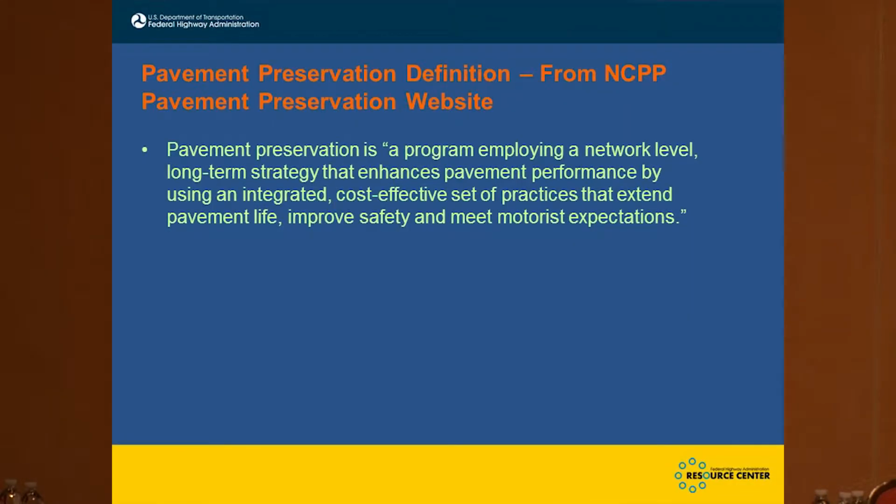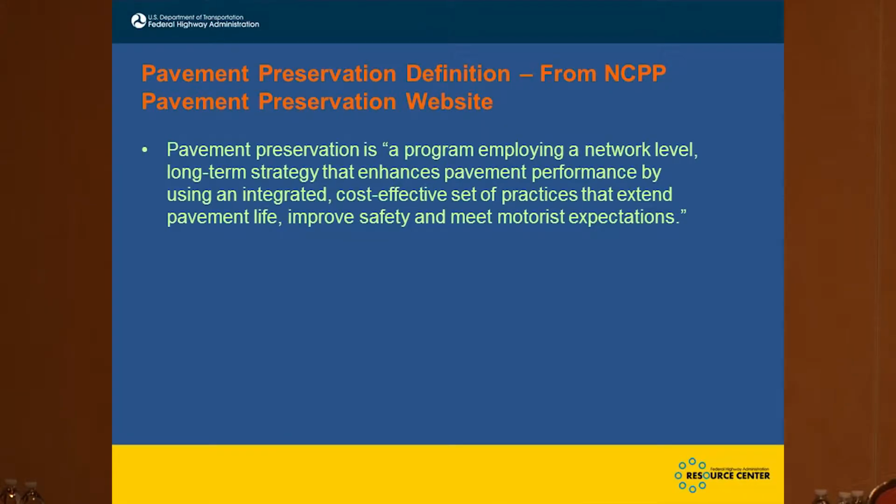And here's the definition on the website, so I just brought it forward so that I know that you all have this memorized, but I wanted to put it in front of you so that you have this in mind as we go through this presentation and figure out, is high friction surface treatment a preservation treatment or not? I looked at this definition and thought it had a couple good things in it, talking about long-term strategies, and also it's enhancing pavement performance, and it includes such things as extending pavement life, improving safety, which I think is very interesting, and meeting motorist expectations.